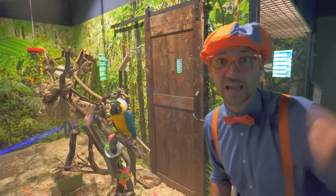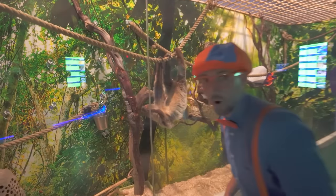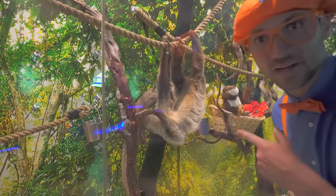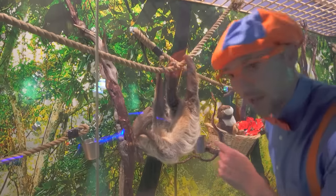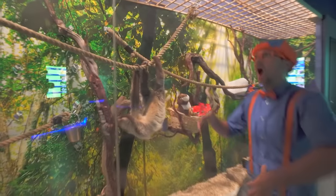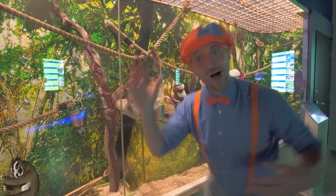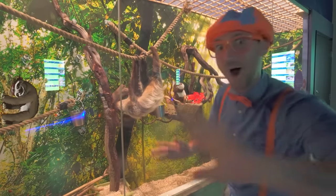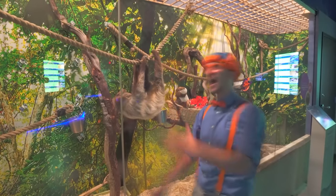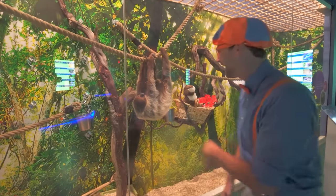Hey! Hey, there's another animal right over here I want to show you. Come on! Whoa, look! Look at this animal! It's moving really slow. Do you know what animal this is? Yeah, this is a sloth. Let's act like a sloth together. Hello! How are you? That's funny. All right, hello.